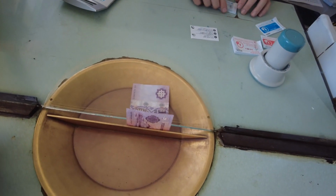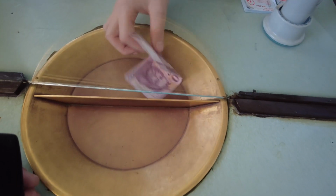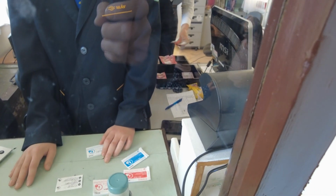Okay, so they only take cash, so be aware that they only take cash. And the problem is that I only have this big bill. You see it? It's a 10,000. So now they have to go get change, and it's only 1,800. So it looks like they're getting me change right now. Wow. The money's kind of interesting.